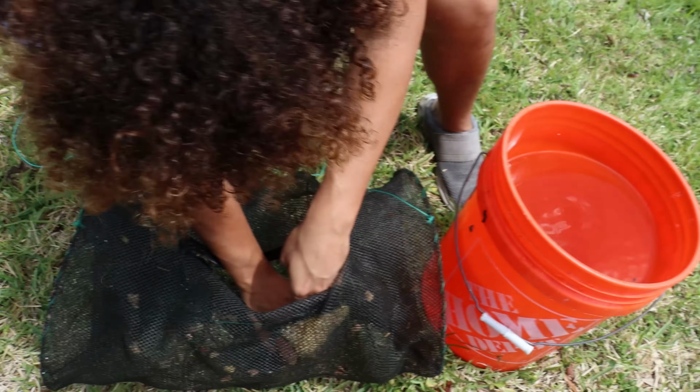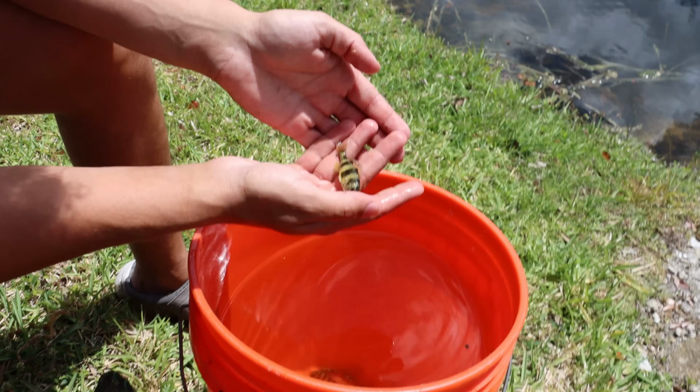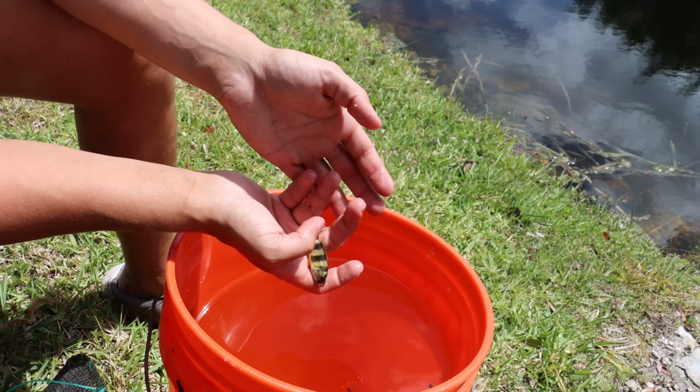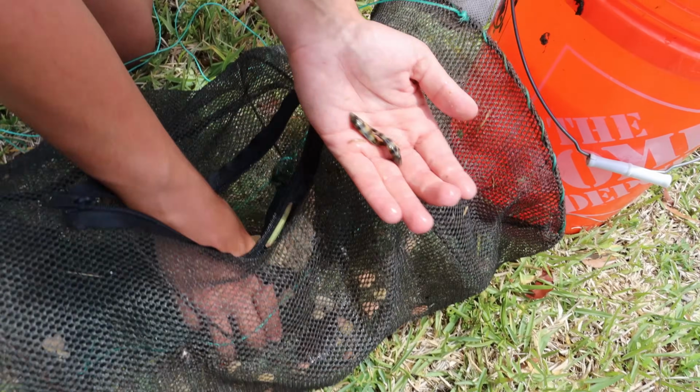I don't know what species this is. Some of these are large enough that if I didn't know what baby peacock bass looked like, I would have thought this was a baby pea right here. They look just like them, but I don't think they are. Peacock bass don't get that red belly on them.